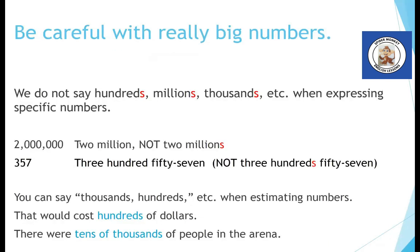Be careful with really big numbers. We do not say hundreds, millions, thousands, etc. when expressing specific numbers. 2 million, not 2 millions. 357, not 357. You can say thousands, hundreds, etc. when estimating numbers. That would cost hundreds of dollars. There were tens of thousands of people in the arena.